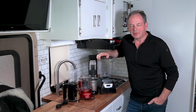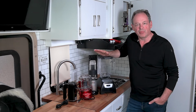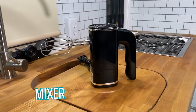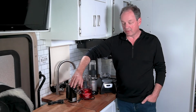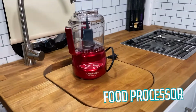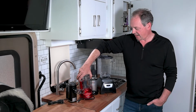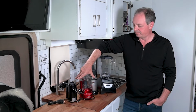The next category of appliances are things that we mix and chop with. So we've got a very basic little mixer. We don't use this very often. It's not heavy duty. I think we picked this up from Amazon, but a very basic little mixer. Mini food processor. I did start off with a full-size food processor, but the bowls are just too big for 2 people most of the time, and this is a much better form factor to go into our cupboard.